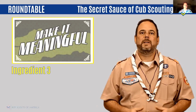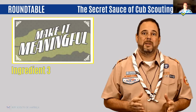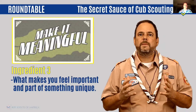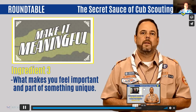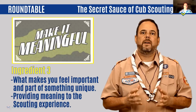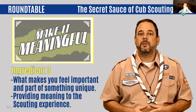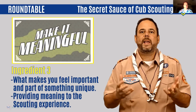The last ingredient now to the secret sauce, once you've got the first two in, is to make it meaningful. It's the thing that makes you feel important, that you're part of something unique and unparalleled. Everyone has different reasons for feeling personally connected, and those reasons can change over time. People should feel a constant level of meaning in their scouting experience, and that they have lots of opportunities to feel special. Okay, now that all sounds great, but what can you do to make it meaningful?